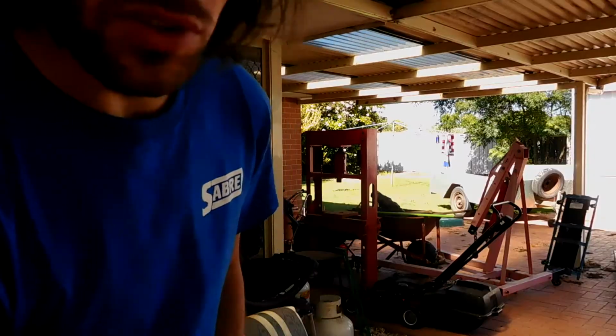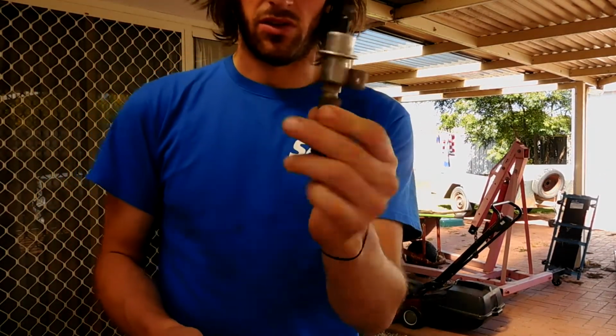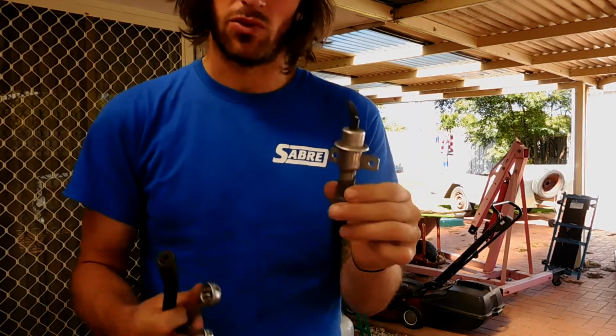Hey guys, sorry about the noise. There's a street sweeper outside and it's rowdy AF. So there's the old fuel pressure reg. Picked up a new one at the wreckers just before. 20 bucks, ain't bad. Hopefully it works. It solves my problem. It's obviously going to be way easier right now to put this hose on the regulator because it's right up the back of the rail.